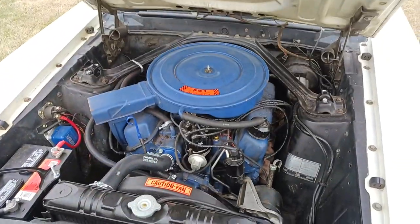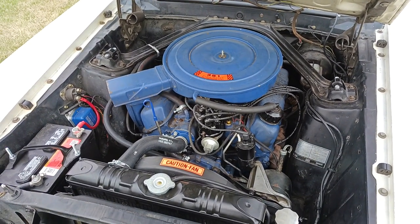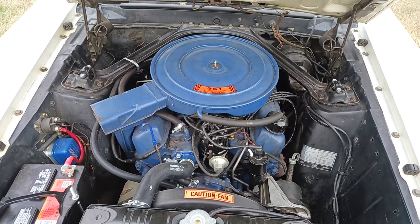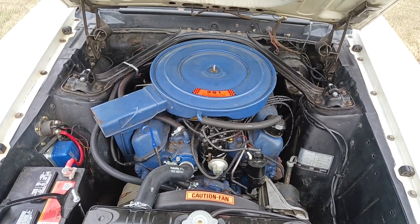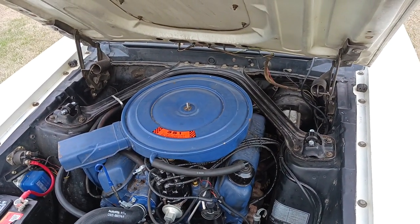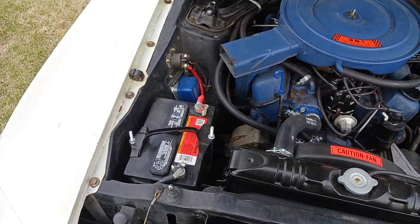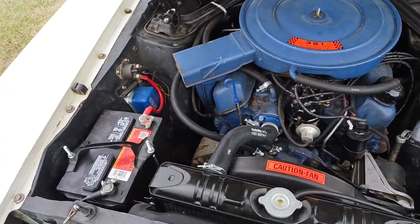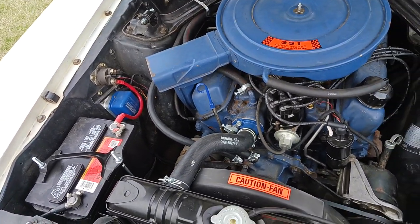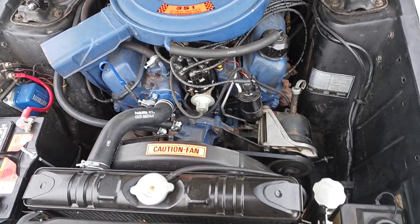This is the third rebuild on this engine. I have the original block with the VIN on it. This is a replacement block. Original engine is 60 over currently and needs to be rebuilt, so it'll probably have to be sleeved. It's an NOS export brace added. I put in a Ford Motorcraft battery, reproduction voltage regulator, hoses, belts, a few other items so that it looks factory.